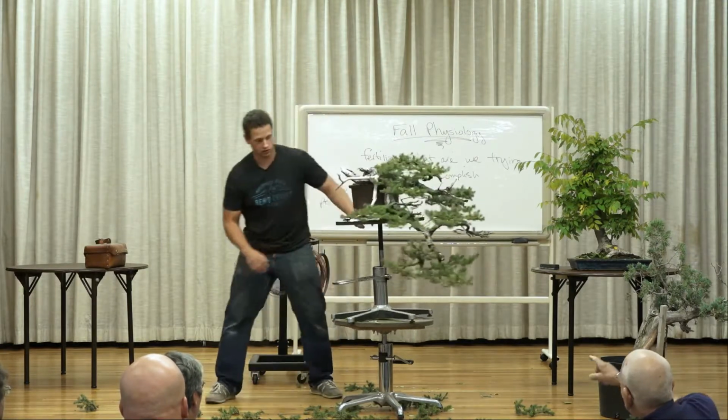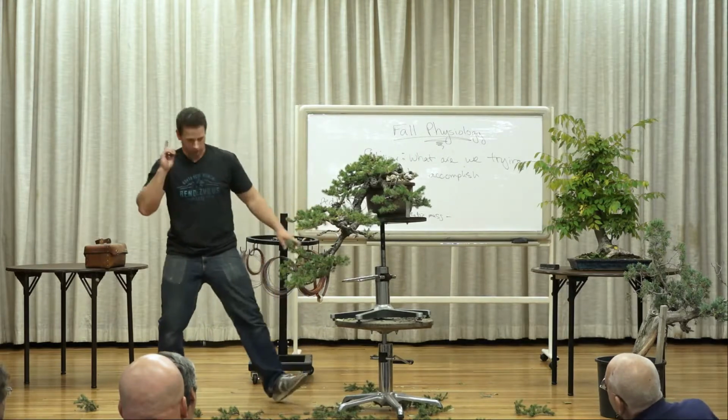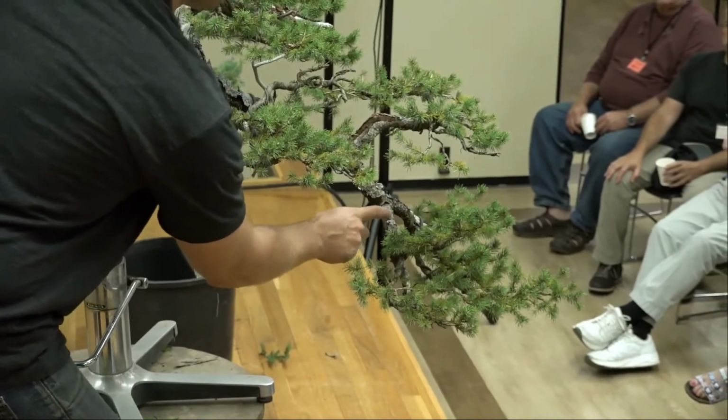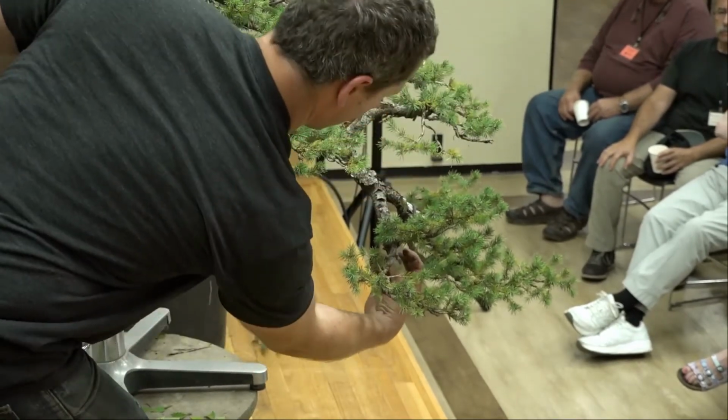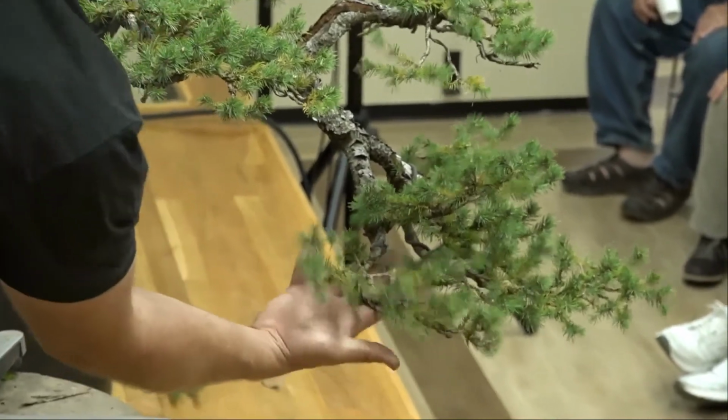Oh, interesting. We get more movement. The other one makes a straight line. Let's think about quality here, okay? Better transition of taper from here to here than this one, which is quite coarse. This one's kind of got a big gin here. We've got a nice swoop. We've got more ramification on this piece versus this piece.